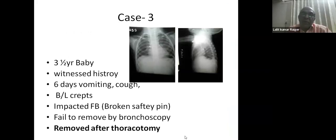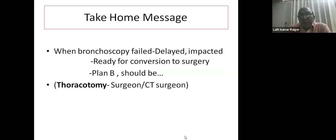This is another case of a 3.5-year-old baby with a witnessed history, having 6 days of vomiting and cough. Bilateral clefts were present there, and the impacted foreign body was a broken safety pin. Bronchoscopy was planned but it could not be retrieved. Then thoracotomy was done and the foreign body was removed. So when a bronchus foreign body fails to be removed by bronchoscopy, that may be because of delayed presentation or because it is so impacted. So we should be ready for conversion to surgery, meaning plan B should be there.